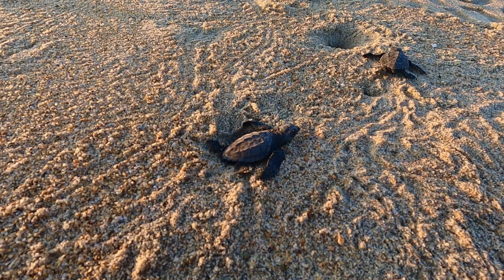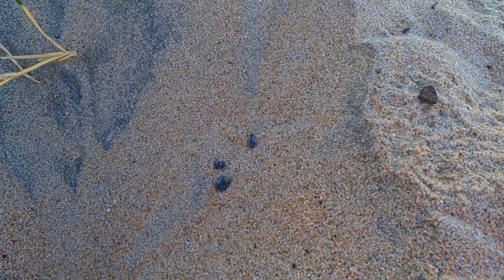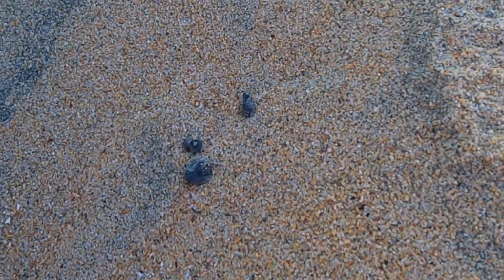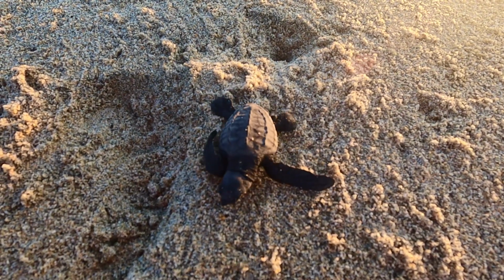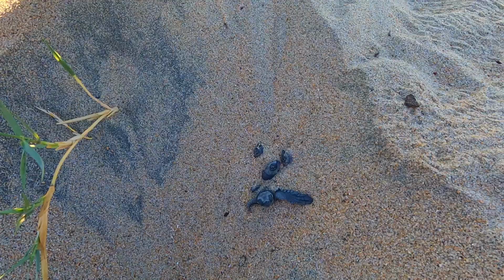So we're watching a nest coming out. This is March 2021 in Puerto Escondido, 45 minutes away in Escobilla, in the cooperative of Escobilla, La Tortuga Feliz. We're watching one of the most amazing wonders of life, sea turtles being born here on the Oaxaca coast.